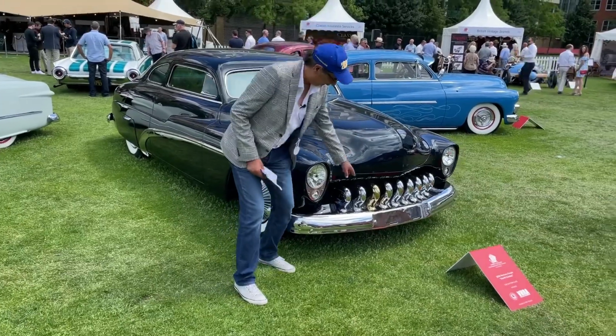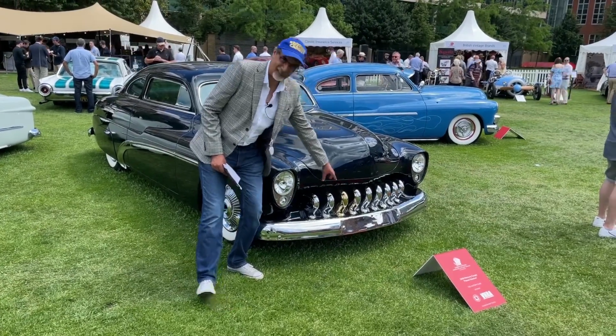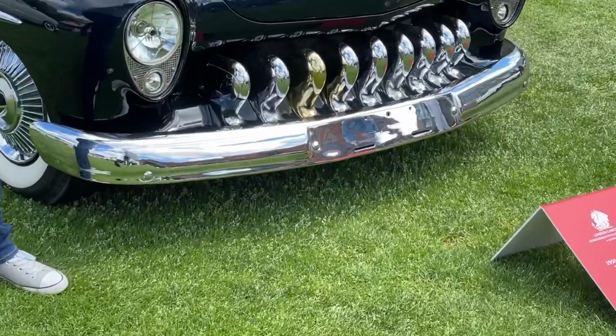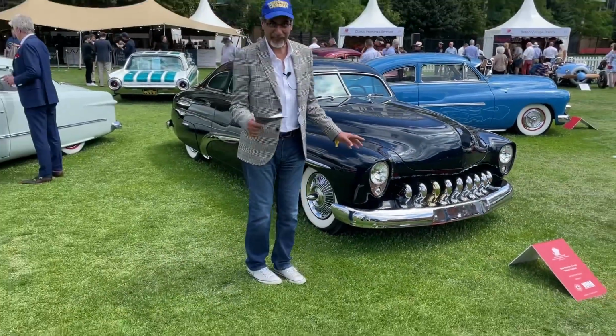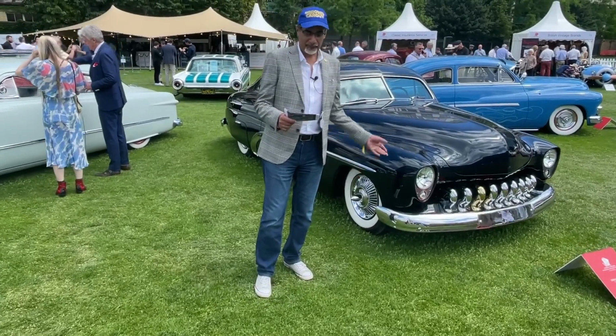Check this out. It's got a gold tooth. That one there, that bar in the middle of the bumper, is actually chromed gold, if you like. This is the 1950 Mercury Coupe Planet Voodoo. In fact, it says that on the number plate as well. There's some interesting things about this car.